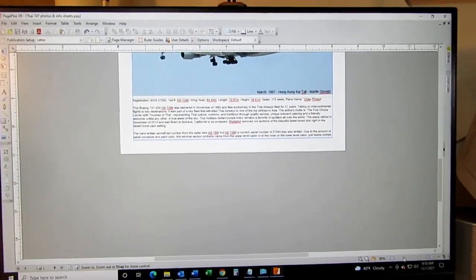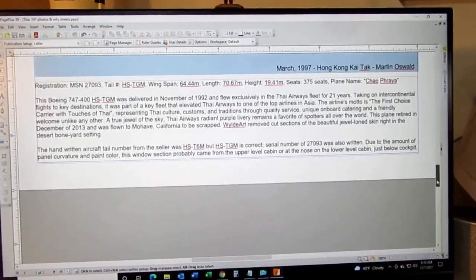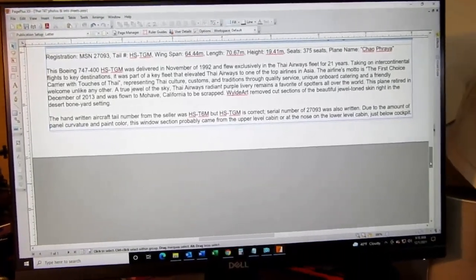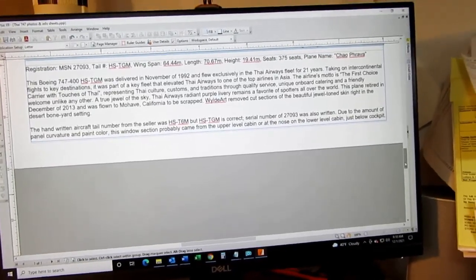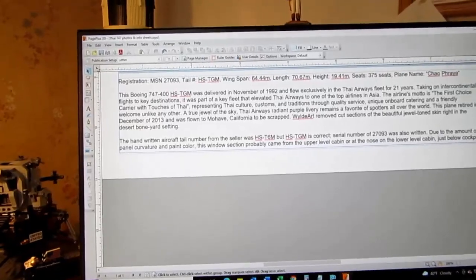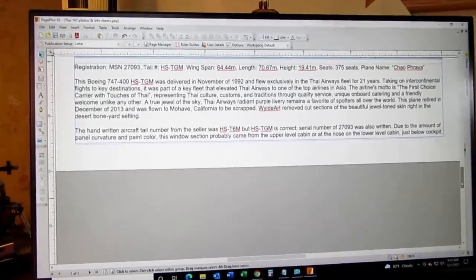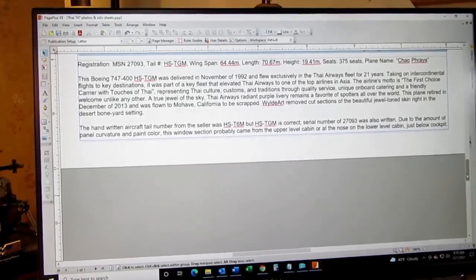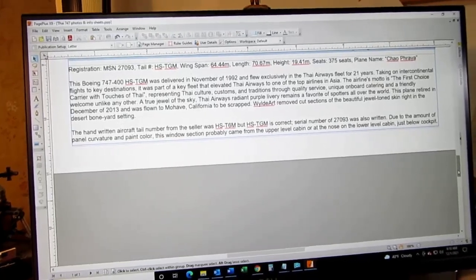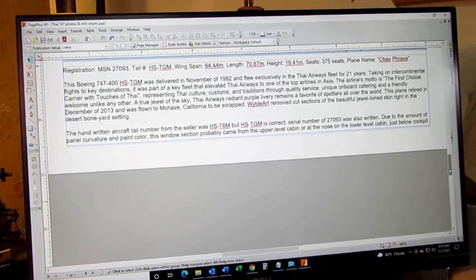So, I've made this in my desktop publisher. I've made this little informational card that'll go on the photo display panel, yet another name for it. So the registration number or the serial number of this aircraft is 27093. The tail number was HS-TGM, sometimes misreported as T6M.